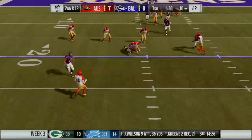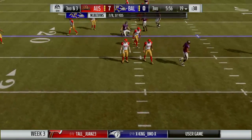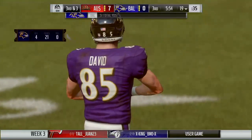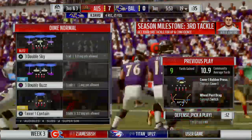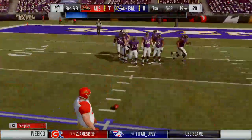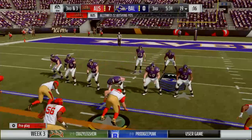Looking to throw. Blevins. It's a short one here, complete to the tight end. They'll get 9 there as that sets him up better for third down. That's a staple of this offense. Drag route to the tight end. Yeah, he's unable to use his size to break off much more yardage after the catch, but still an effective gain nonetheless.